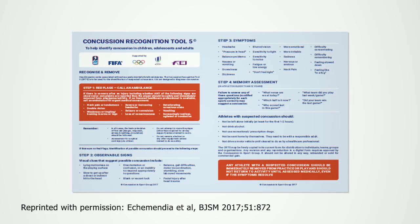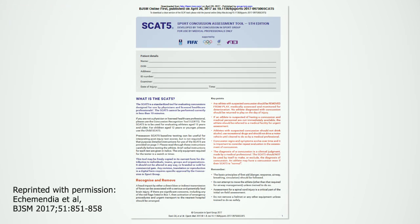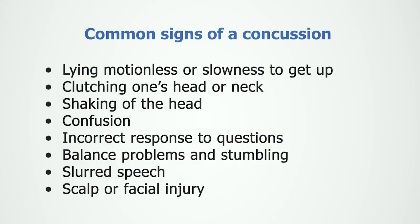I will now talk about recognize. If there are no concerning red flags, the athlete should be more thoroughly assessed for the possibility of a sport-related concussion. One tool that parents, coaches, players, and sport associations could use for recognizing a concussion is the Concussion Recognition Tool version 5, also known as the CRT5. Trained medical professionals can also use the Sport Concussion Assessment Tool version 5, also known as the SCAT5, and for children, the Child SCAT5.